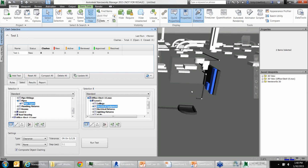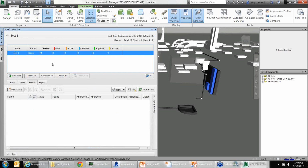And I can run, and so I could just walk through and look at clashes, which is not a bad way to do it. I can also run a clash detection with the clash detection tool. So what I've done so far is I've selected pipes on the left. There's 2 different tabs here. Selected pipes on the left and selected electrical equipment on the right, just to see if there's any clashes in between them. I will run this test at the bottom. Just click a button. It goes through there and it tells me nope, no clashes.